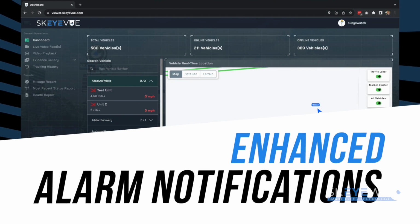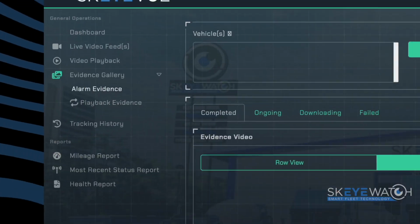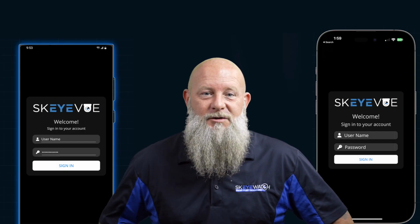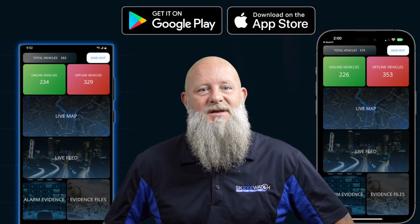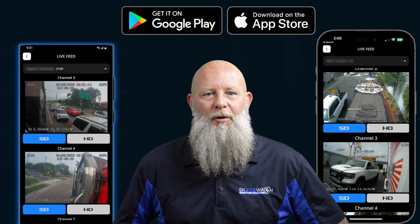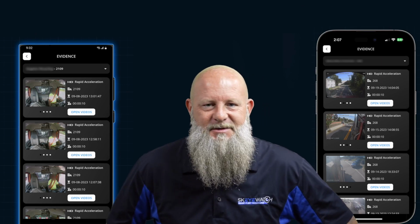Stay ahead with redefined alarm notifications, designed to keep you informed and prepared to respond swiftly, no matter where your vehicles are located. And for those of you always on the move, we've got you covered. With our complimentary mobile apps available on Android and iOS, you have the power to monitor and control your fleet right from your smartphone, anytime, anywhere. It's convenience right at your fingertips.